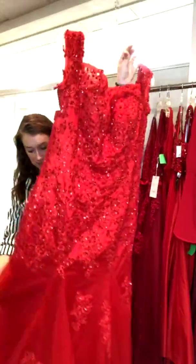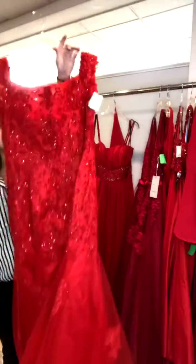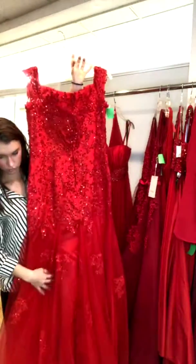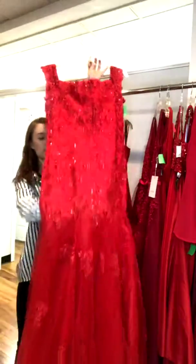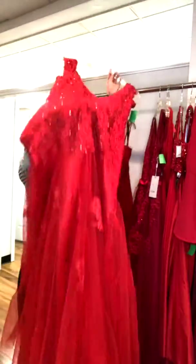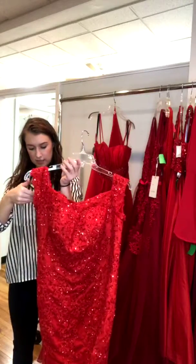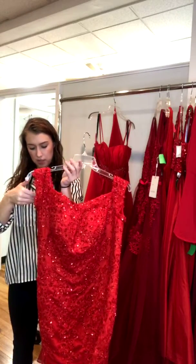This next one is so pretty, and I could not believe the price point on this one. It's absolutely stunning for this price point, and so that's really amazing if this is something that you're looking for. It has this lace look to it with all these little sequins all over it, and it does have these sleeves. It does have a little bit of a train on the back here. It's got this tulle skirt at the bottom. It's absolutely stunning too though, and I love it. I actually really love this dress. It is a size 18. It's also brand new and it's $175.